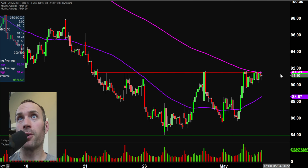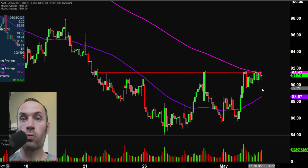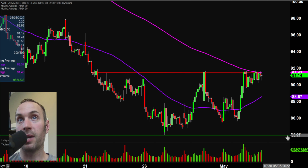Now, the level of support that, as of now, doesn't seem like it'll be coming into play, but you never know with earnings, is going to be down here at $84. So again, I realize that the price closed all the way up there, but with earnings, if it gets really bad, I would define quote unquote really bad as the price going down to 84 and then even worse yet, breaking down below it.